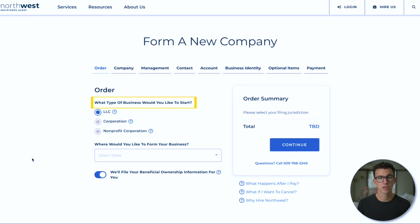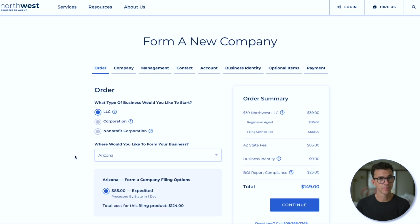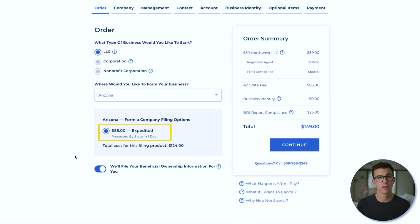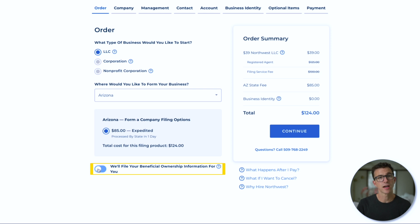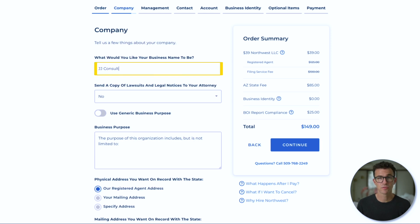Choose the type of business you'd like to start. We're forming an LLC, which has already been selected. Scroll down to select Arizona as the state to form your LLC. In the state of Arizona, Northwest offers expedited processing of 1 day with the state fee of $85. Then down below, select if you'd like to have Northwest file your beneficial ownership information report for an additional $25. Click Continue. Enter the name of your LLC.